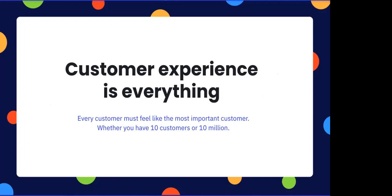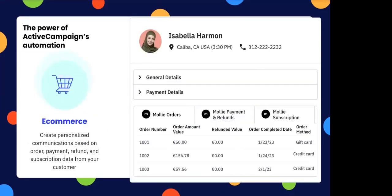Here at ActiveCampaign, customer experience is everything. Every customer must feel like they are the most important customer, whether you have 10 customers or 10 million. The power of ActiveCampaign's automation is to be able to create personalized communications based on e-commerce data such as orders, payments, refunds, and subscription data that you receive from your customers after a purchase.